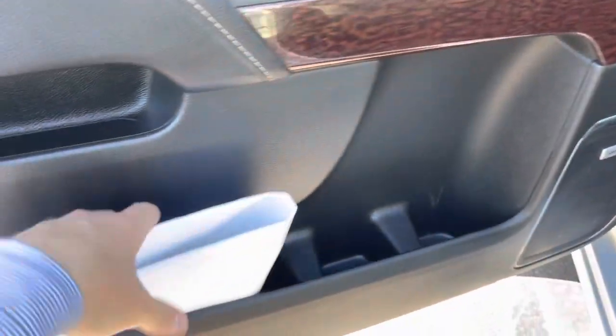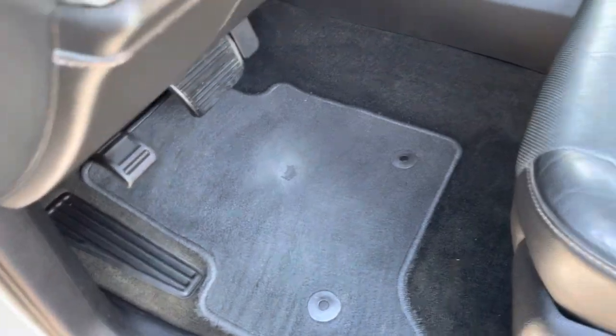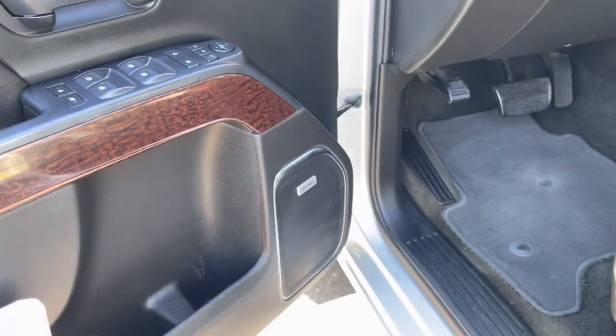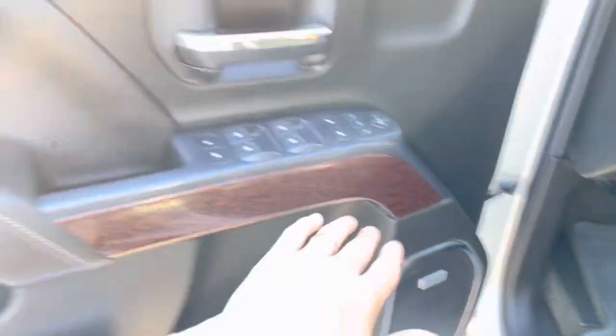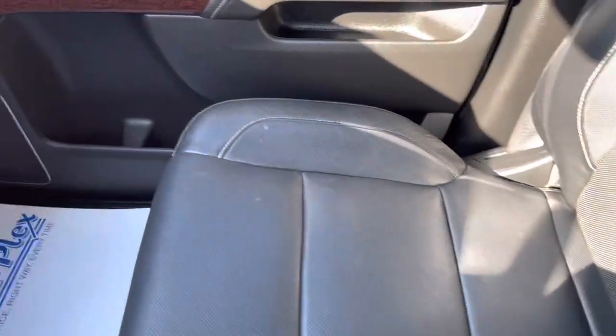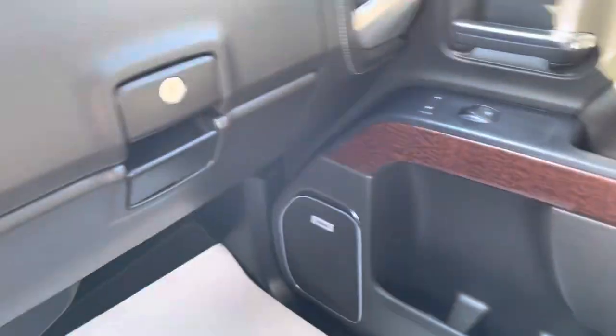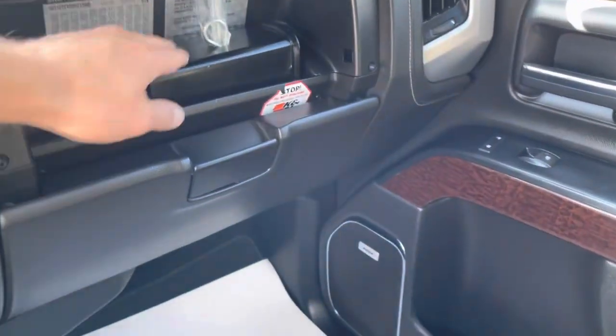Took our floor mat out, or the plastic mat out, just because it was dirty from a test drive. That floor mat's good. It's the factory carpet floor mats. Got Bose sound system. Wood grain on the door looks good. Steering wheel's in good shape. I just got to drive the truck for a second. It rode and drove out nice. A couple little spots here on the passenger seat. Leather's in good shape all the way around.